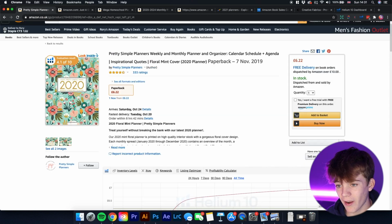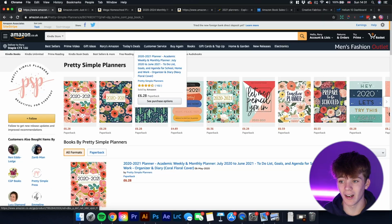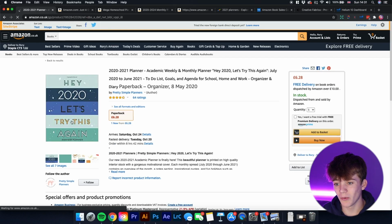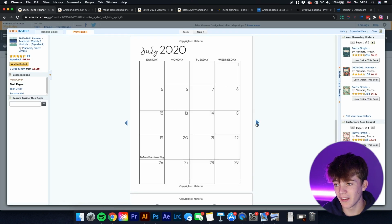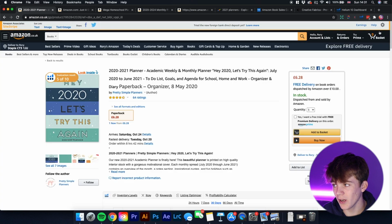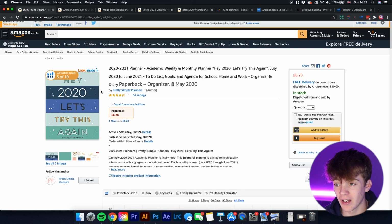And it really is very, very interesting because it shows what you can do with just one simple interior. With just one interior, you can create an author page like this, and they are very, very impressive books. And all it takes is to create a different cover for each book. But again, same interior on this one as well. And you can see this one as well. It's a slightly different design. Hey 2020, let's try this again.